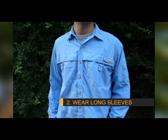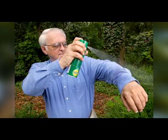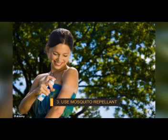Number 2, wear long sleeves. Wear long sleeves and trousers in the evening and at night. The less you expose your skin, the less likely you will be bitten by mosquitoes. To further increase your protection against mosquitoes, treat your clothes with permethrin. Alright, that's number 2. Now over to number 3.